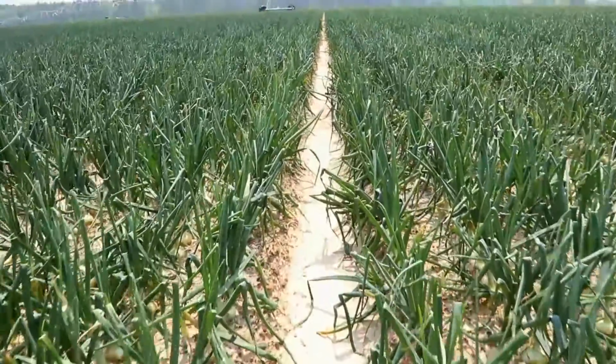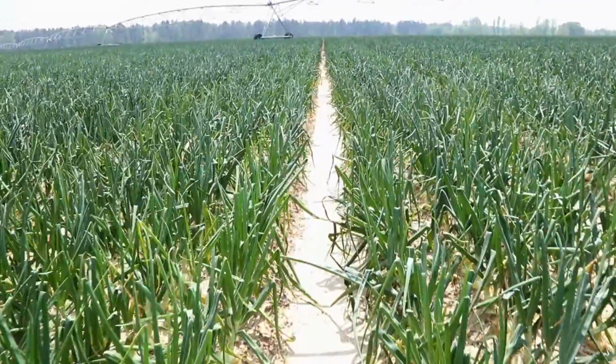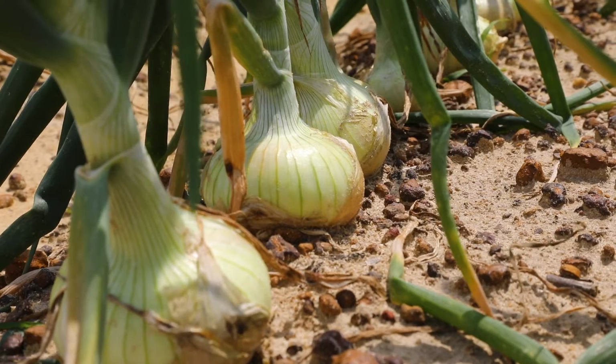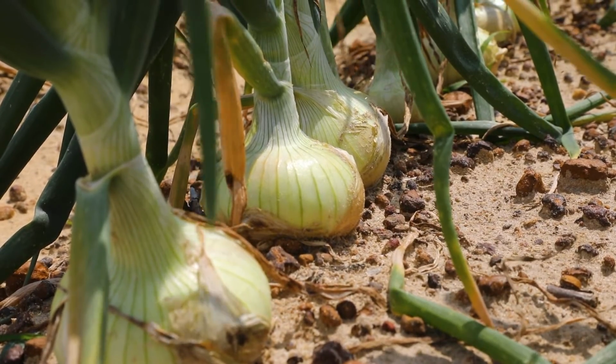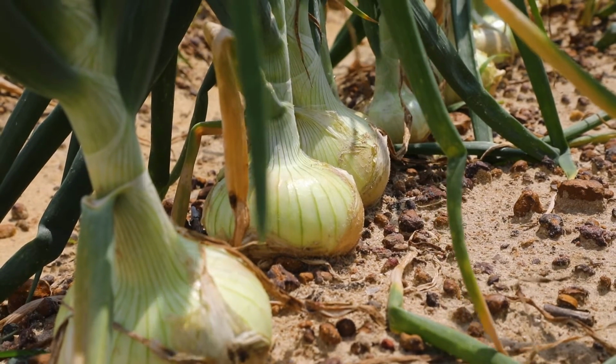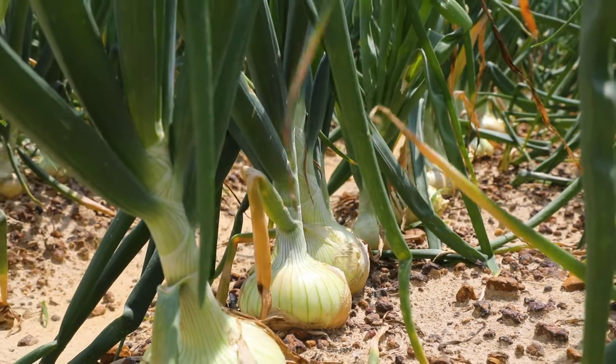We're talking about one that's got good size. The size profile on the first half of this crop is excellent for the bulk, the jumbo, and the colossal. As we move into the mid-season varieties and the late season varieties, you're gonna see the size profile trend down to more normal sizes. You're gonna have a more normal split of bulk to medium ratio.